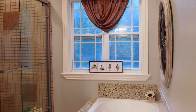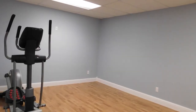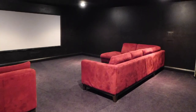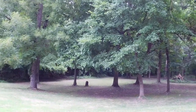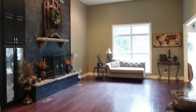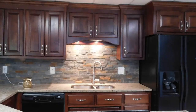The master bedroom is spectacular with its own fireplace, large windows, dual closets and vanities, a jetted tub, and an oversized open walk-in shower. The basement has an open family room, kitchen, and private workout room that could be a fifth non-conforming bedroom. A theater room with the projector all set up is staying with the house.